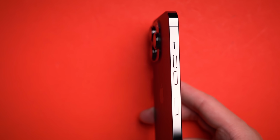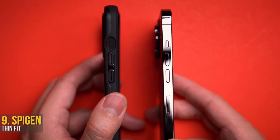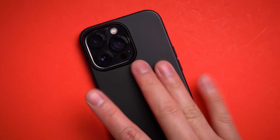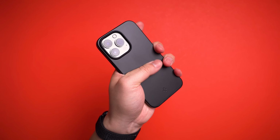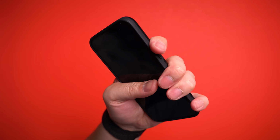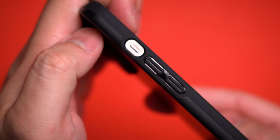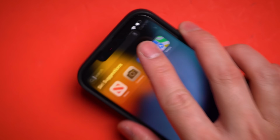Now some of you may like how thin the iPhone is. I certainly do. So having a case that allows you to keep it that slim is pretty ideal. That's where the Spigen Thin Fit comes in. One of my favorite slim cases because of this soft matte black texture that feels so good to hold in the hand. I can only describe it as sticky, but not really sticky. It doesn't attract fingerprints, and most importantly, doesn't bulk up your iPhone. All while offering a raised and very clicky button response and a surprisingly thick lip around the back, given how slim the rest of the case is.